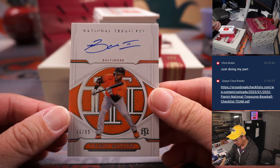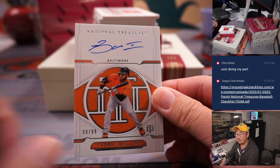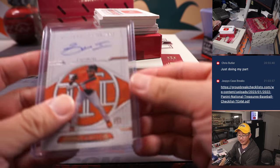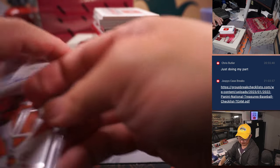For the Orioles, Cedric Mullins, 89. Bunting like that always makes me nervous. I feel like he's going to break a finger or something like that. That's not how I was taught to bunt. Kevin with the Orioles. Guess it's Cedric Mullins.